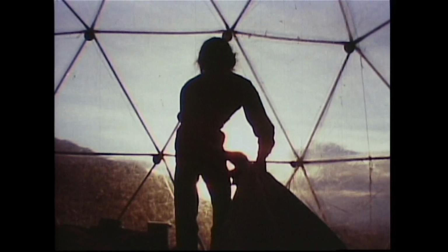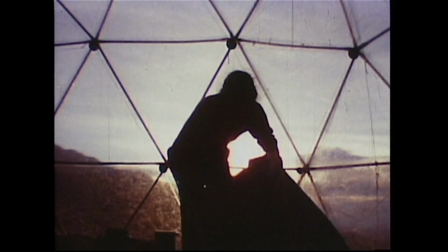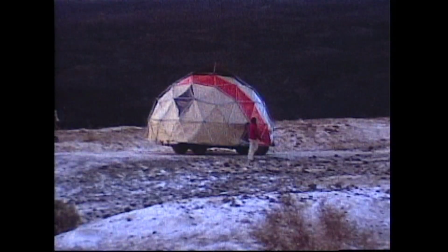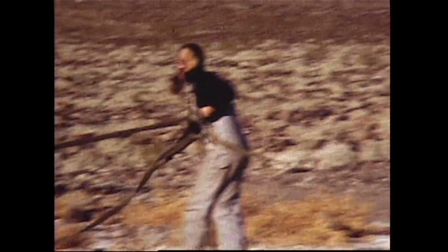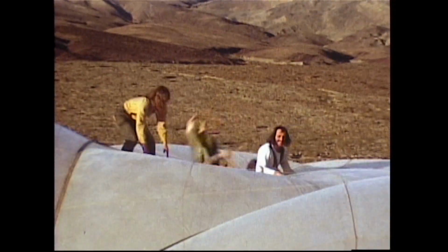The first maker movement really started way back in the 1970s. Homemade domes were big. Domes were invented by Bucky Fuller and were cool because you could build a big place yourself with little material. Here some hippies set up a small camp near Lovely Hot Springs in the California desert. It's sort of like Burning Man 40 years early.